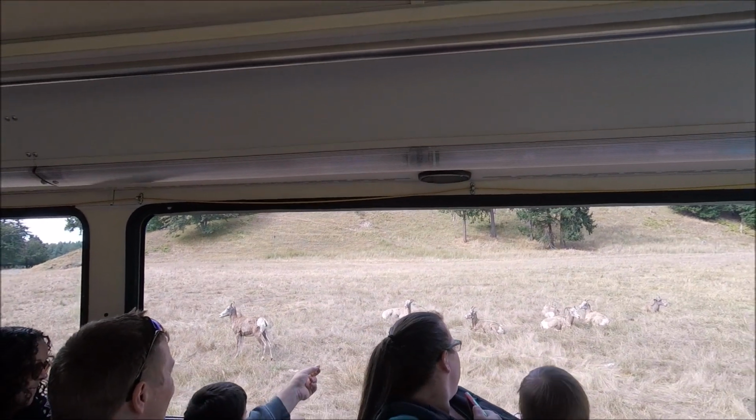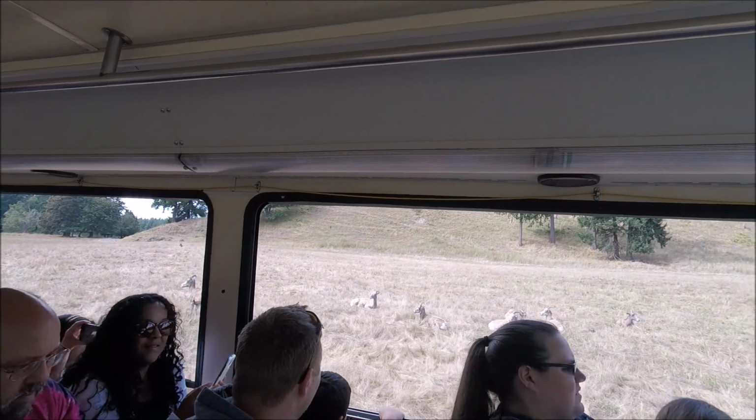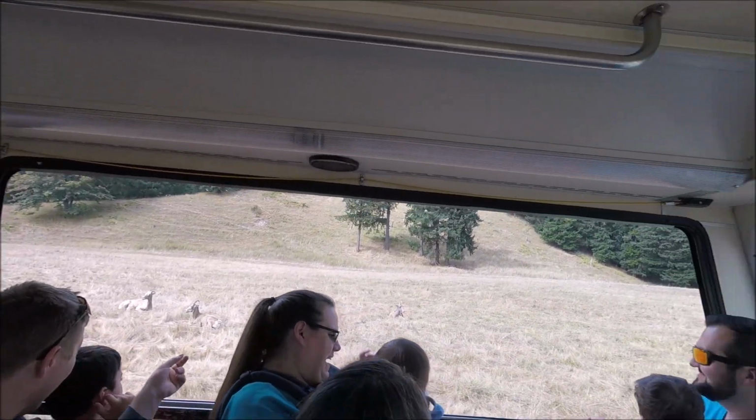So these are the female bighorn sheep. They're called the ewes, and that's spelled E-W-E. What's a male bighorn sheep called?